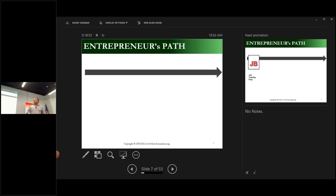But to get into the government market, I want to talk about your path first, our entrepreneur's path. Most of us start here. We start with a job, right? Now, anybody still working full-time for somebody else? Okay, that's fine. That's good. Because in your entrepreneur's path, when you're working for somebody else, that's your training ground.